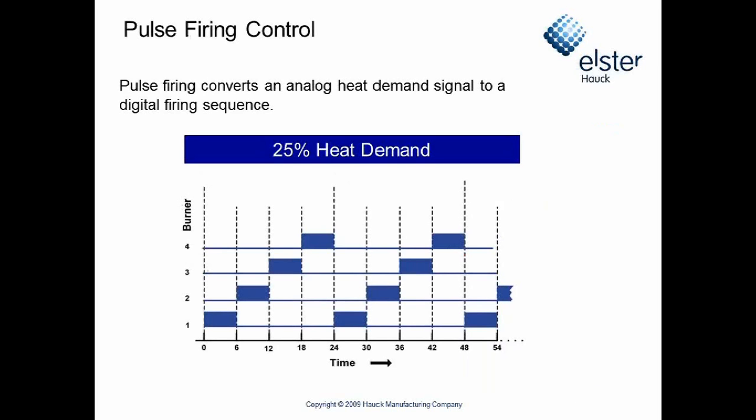Here we look at time over number of burners. This is how pulse firing works. Either you can look at it as high or off. It's probably easier to look at this graph and say off. But at high, we have a 4-burner system, and at 25% heat demand, one of the 4 burners is on at one time, and the other 3 would be off. And it's a 6-second time delay. That time is adjustable.